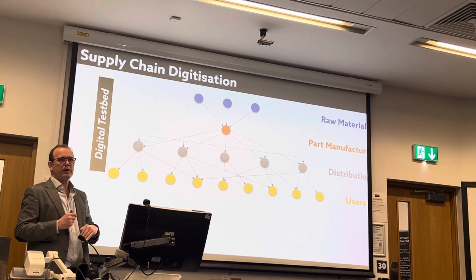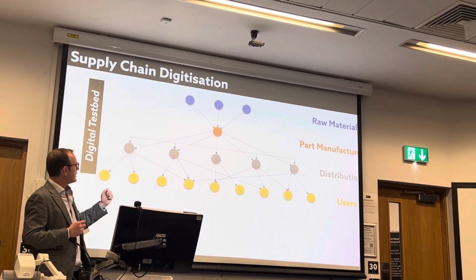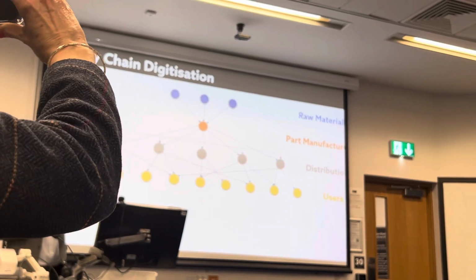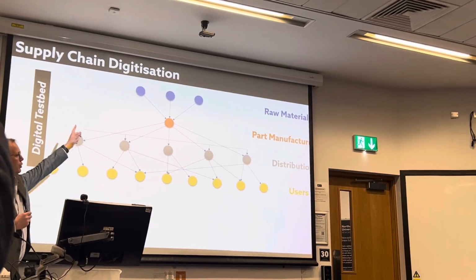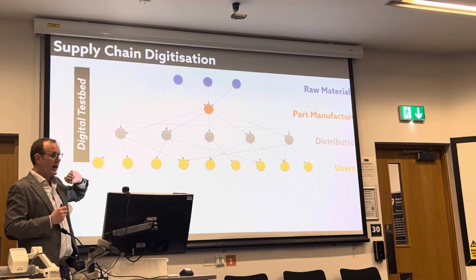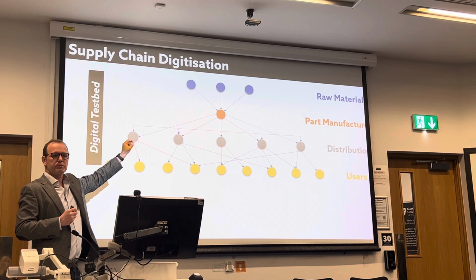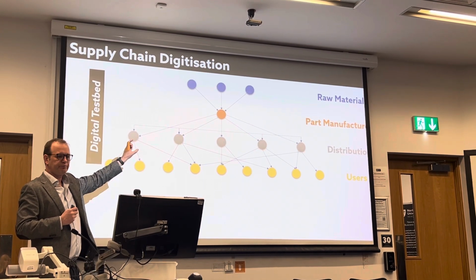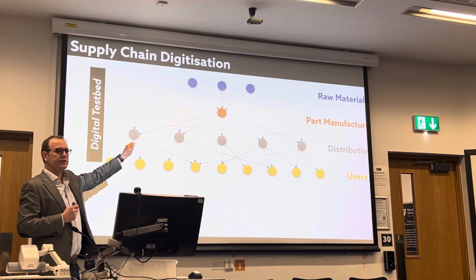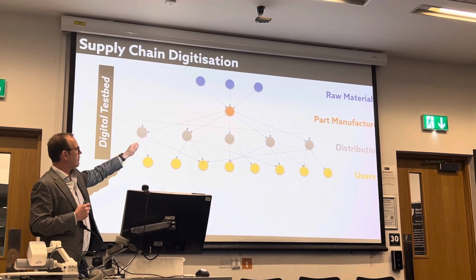And the test bed that's been mentioned today, and that you're all going to get to see, is essentially how do we digitize it? How do we take a copper welding tip and track it all the way back to the copper mine through every single touch point, so that at any point in time you can know where it is, because that creates absolute control. That's what this is about. And there are real challenges to doing that, and the team here at the university have done some amazing work on starting to get that right.